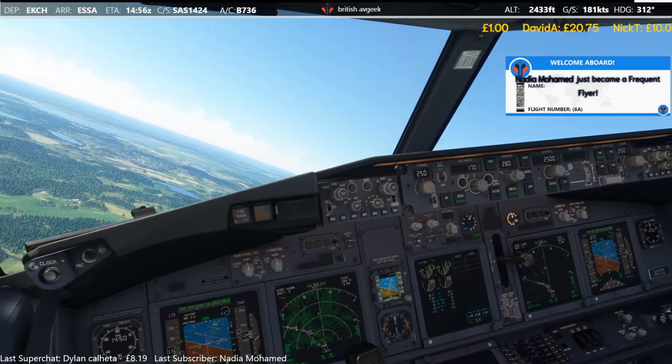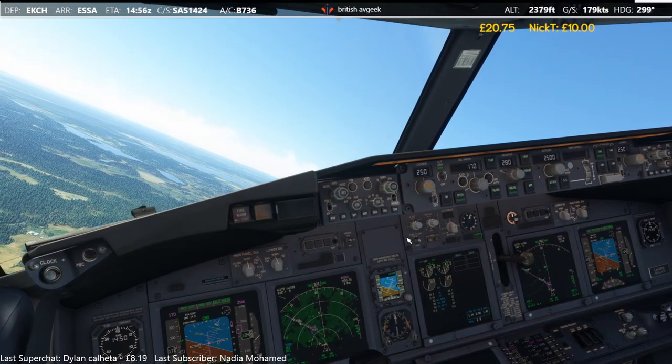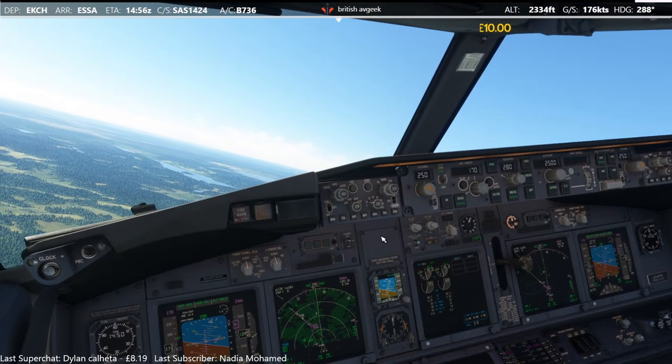Under traffic, Scandinavian 1424 is turning left 280 degrees for the intercept ILS 26. Report established. I believe number 2, Scandinavian 1424.